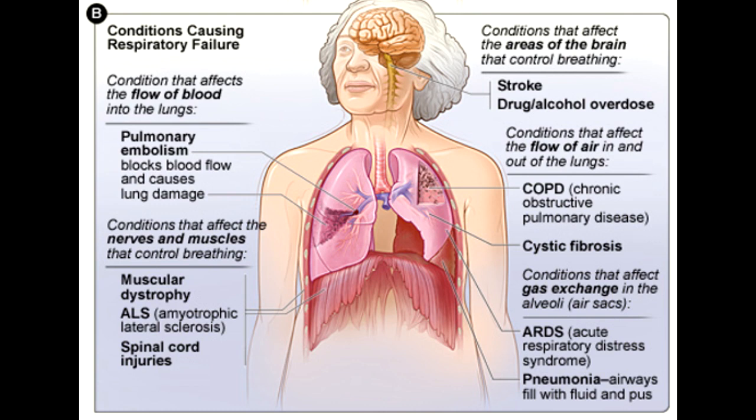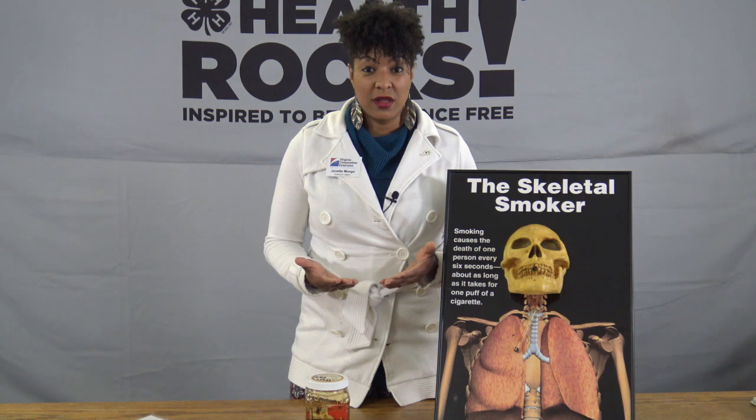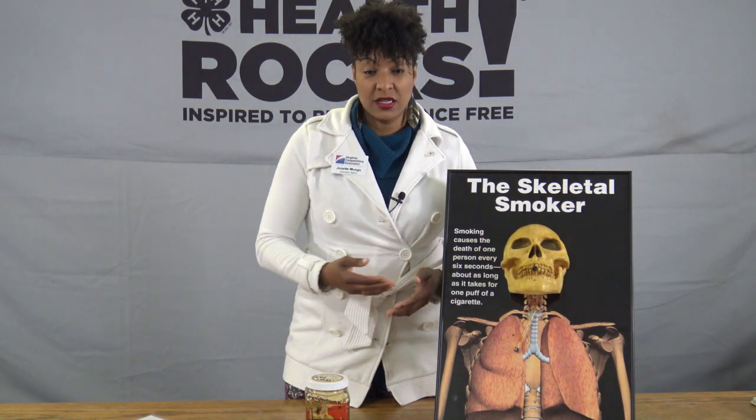Tobacco cigarettes and electronic cigarettes, often called vapes, damage the only organ in our body responsible for making sure that oxygen gets into our bloodstream and carbon dioxide gets out. The bottom line, vaping is not safe. And if you want to live a long, healthy life, then you have to make the choice and make the decision to not smoke cigarettes, to not vape. Breathing helps us to sustain life. We shouldn't do it.